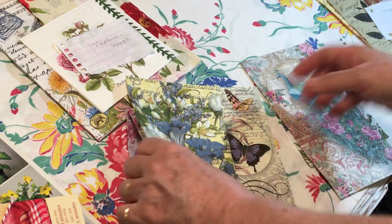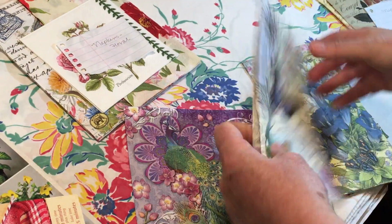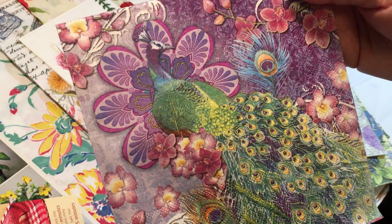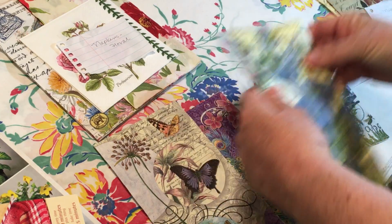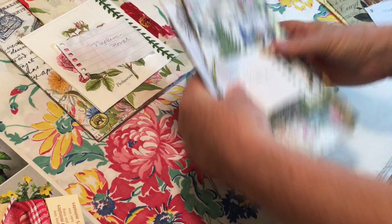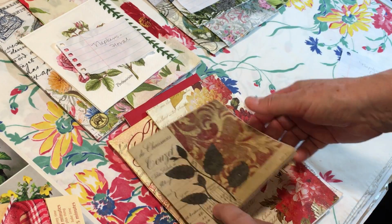That one. This one. This one. And this one. That one's Peacocks and Butterflies. And there are 8 of each of these particular packs. So, yeah. And then this one's Paris.